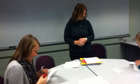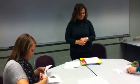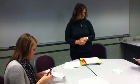Yours is doing an excellent job of cutting those out and being so quiet too. Melissa's not very good at cutting. Oh, she's doing a good job. It's not a race. Everybody just does their best at their own pace.